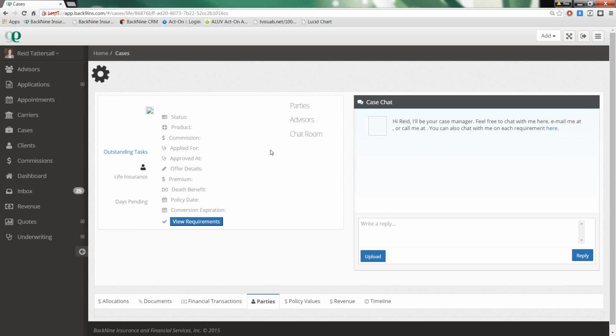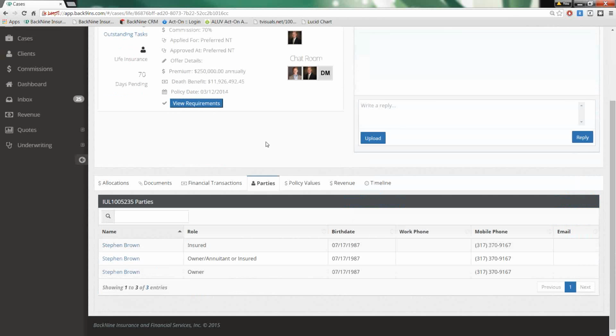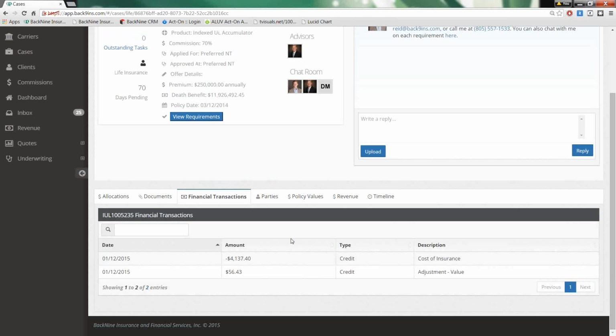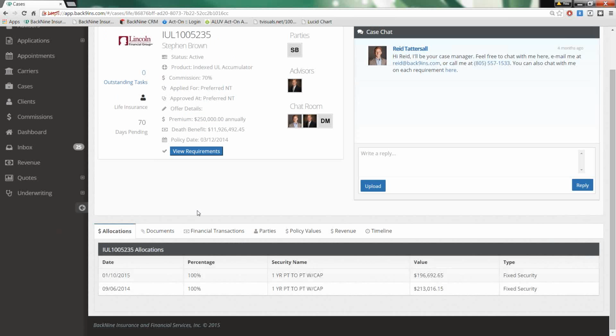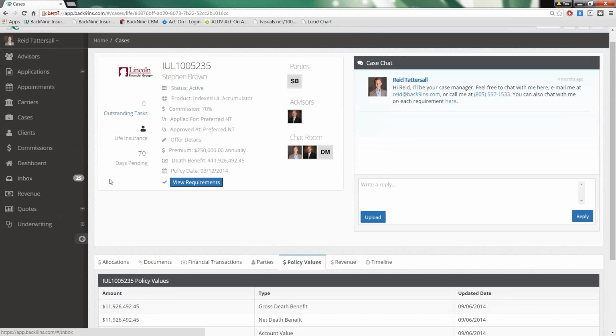So here's a nice sample case. This is a cash accumulation design policy. And down below, we'll see, hey, who's the insured, who's the owner of this policy. I can take a look at financial transactions. So, hey, the last cost of insurance came out this date. All the premiums will also be logged into here. I can take a look at the allocations. This is an index policy, so I can see exactly the underlying assets. I should be able to take a look at all the policy values. So I can take a look at current death benefits, account values, surrender values, etc. And that's about it on the case.